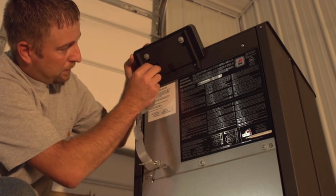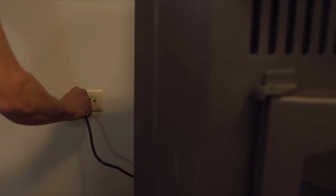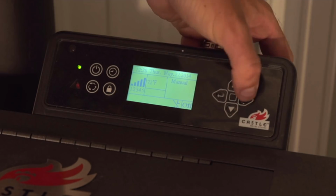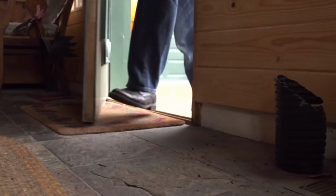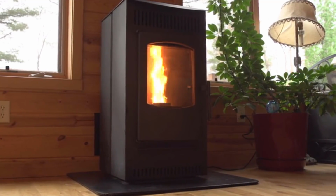Unlike some models of pellet stoves, the Serenity adds to its efficiency because it is thermostatically controlled, so it doesn't burn excess pellets or overheat your space. In addition to thermostatic control, the Serenity also features programmability functions that allow the stove to turn on and off at user-designated times for each of the 7 days of the week. This allows owners to come home to a warm house after a long day at work without having to leave the stove running and burning pellets the entire day.